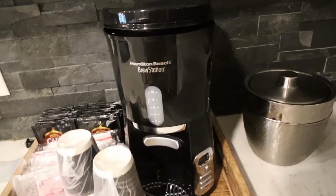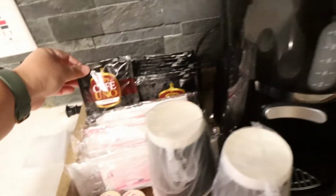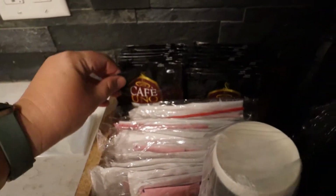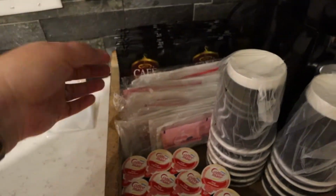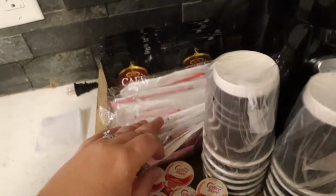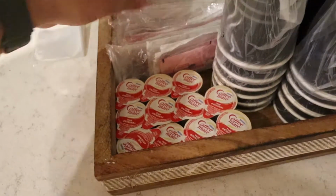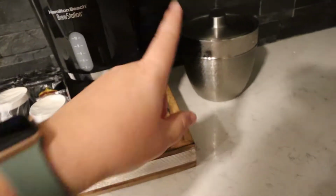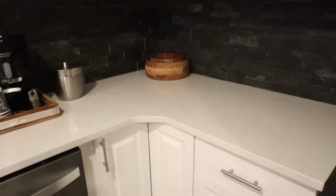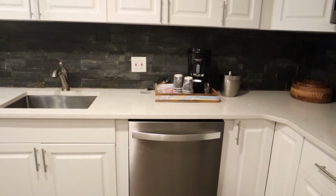You have a Hamilton Beach brew station. They give you some regular Cafe Uno coffee. We did not try this when we were here. We just didn't have time, but if you're a coffee drinker, I'm not sure how that tastes, but there's plenty of it. You've got little packets in here of Sweet'N Low, like sweeteners, sugar, things like that. They give you these little individual Coffee mate creamers, some paper mugs, you got an ice bucket, the ice machine. When we came in and I showed you where the spa was, if you just take a right, the ice maker or the ice machine, vending and all that was right there.